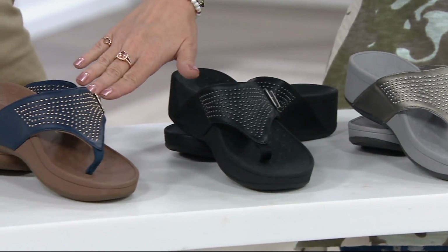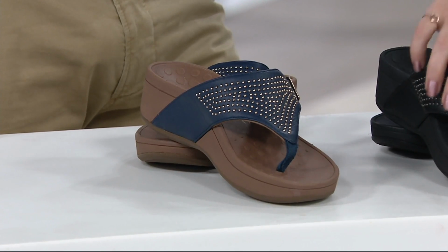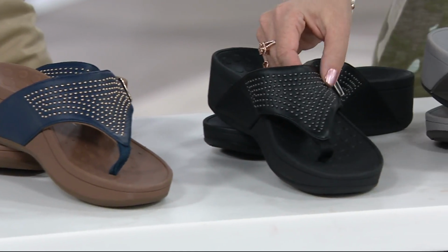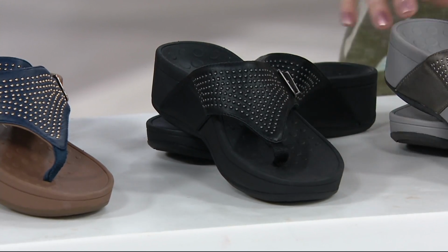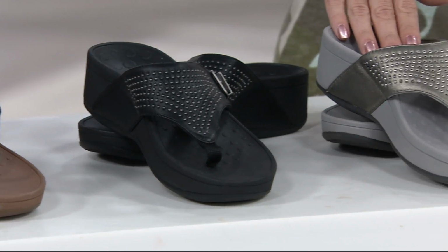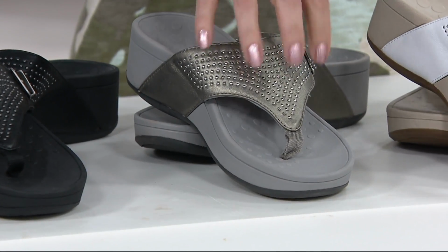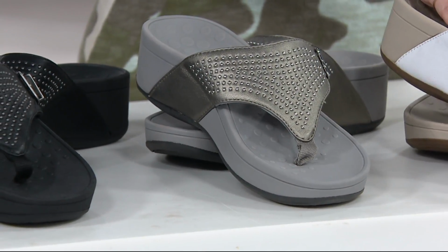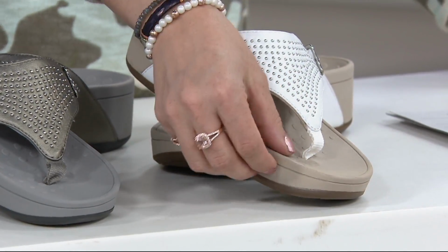So once again, here is that fabulous navy, gold tone, more of that chocolate brown base on this one. Then here is the black. It's sort of a brushed gunmetal, much deeper color, solid black on the bottom. Then here is the pewter. This one goes back to your silver tone hardware, and just a hint of a satiny metallic on the top, as well as the white. And the white goes back to silver tone as well, with more of that neutral sandy colored base.